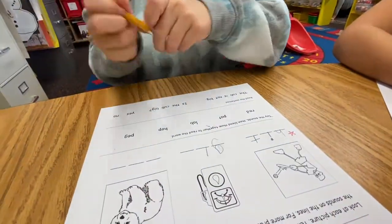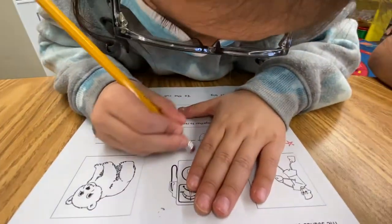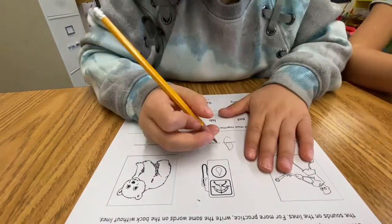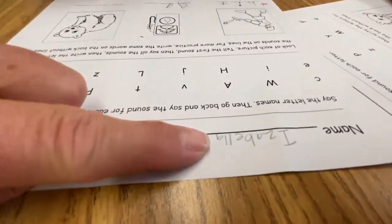No. We're not making capital A. Nice job, Dakota. Okay, let's go. Do you know what A looks like? You know what you're going to do? Good. It's in your name, isn't it? Yeah, right here. You gotta know A.